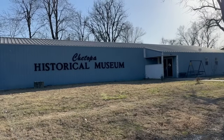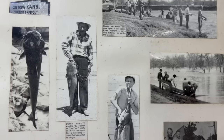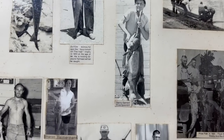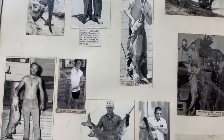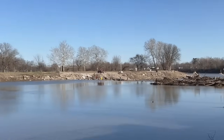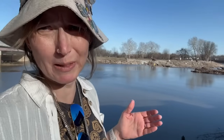And there is another fish that comes up and spawns in these waters that I had never seen before until yesterday when we stopped at the Chautauqua Historical Museum and I got to see pictures. It's a spoonbill and it is kind of a strange looking fish, but these things are monsters. We're talking fish that weigh almost 100 pounds. Over there in the distance you can see several people out fishing today. What they're fishing for exactly, I don't know. From what I understand, it's too early for spoonbills, but it could be catfish.